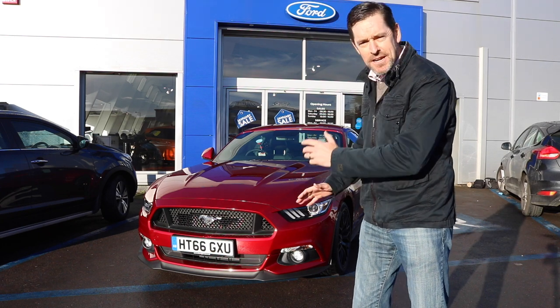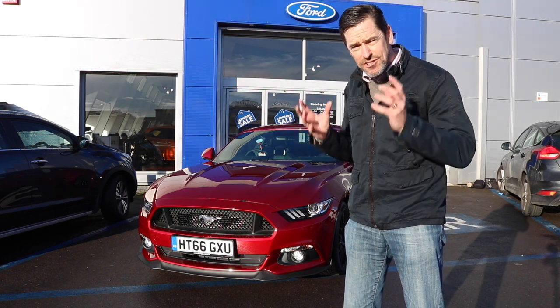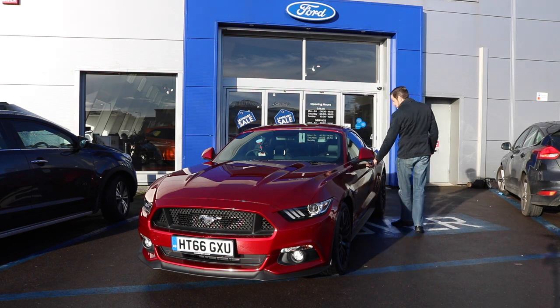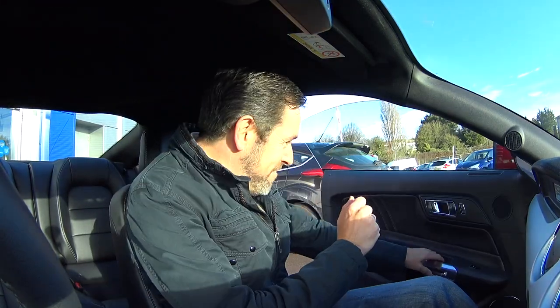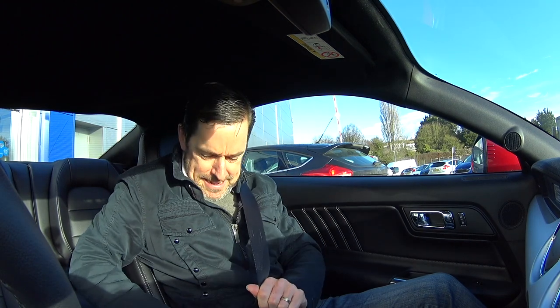So here I am, I'm not going to do my normal stuff and look around the outside. I'm just going to get in and drive this car. I've waited so long to drive this car, so let's go. Driving my first Mustang. Gosh, wicked. Of course, the coolest thing about this Mustang is the steering wheel's on the right side. Oh, excellent. So let's have a quick look around while we're in here.